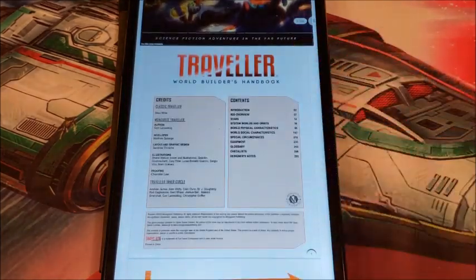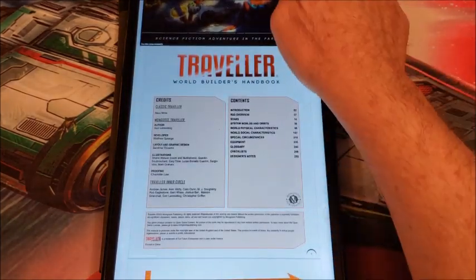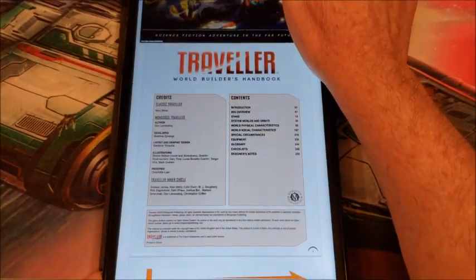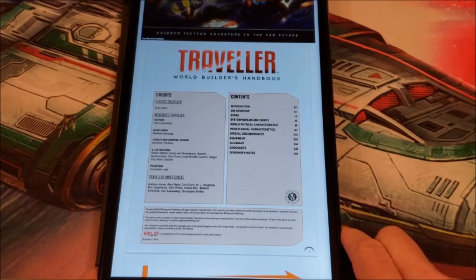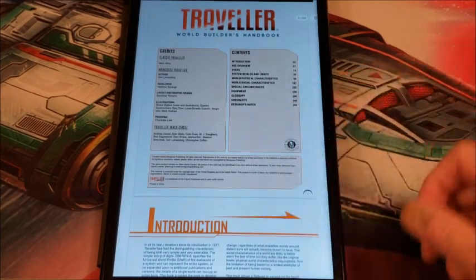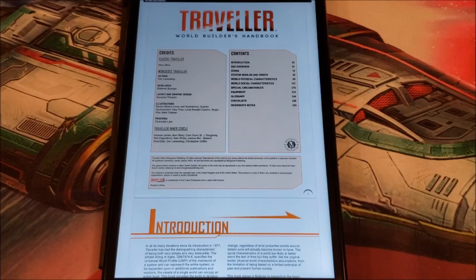Written by Gary Lanesky. Let me get his name right. Laneskog. My apologies if I mispronounced either. And this was just published about a week ago. And it's out in PDF now. It'll be out in hardcover form in, I think, October or November of this year.